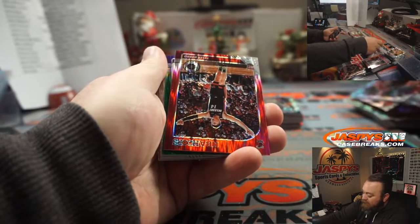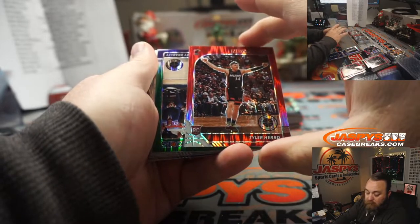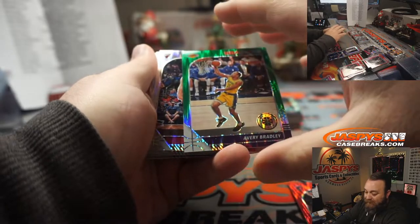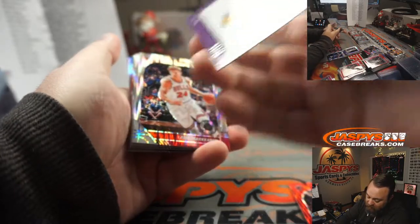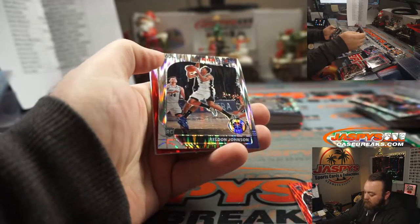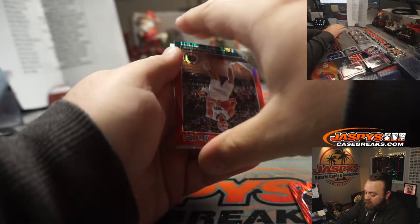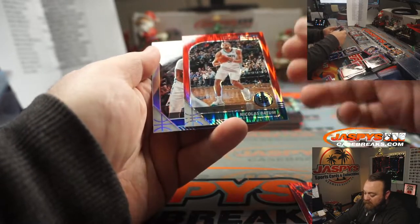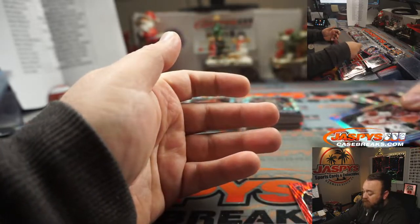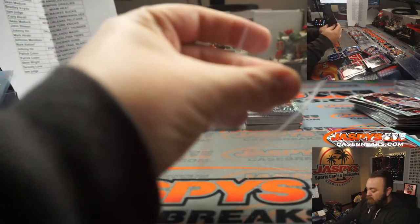Tyler Herro, red, continues for the Heat. Avery Bradley, green to 99 for the Lakers, Alfonso Mendoza, 7 out of 99. Keldon Johnson for the Spurs. Nicolas Batum, red for the Hornets, Kelly Williams. And Langston Galloway, silver for the Pistons.